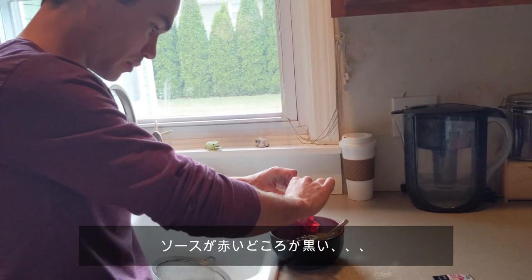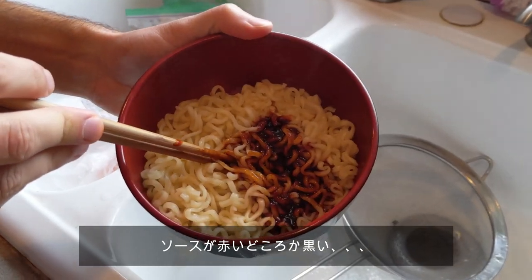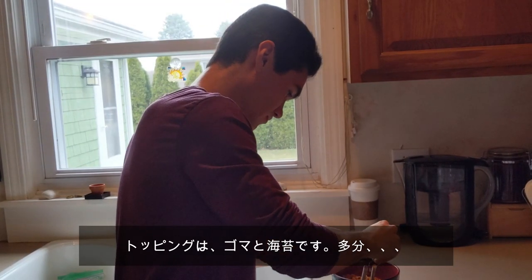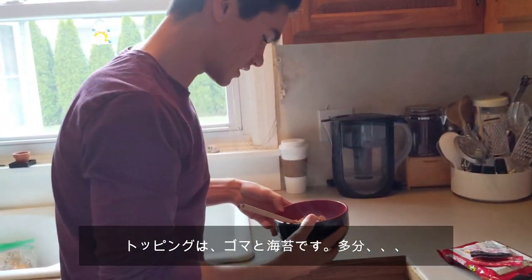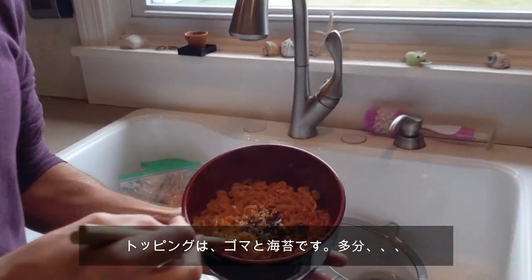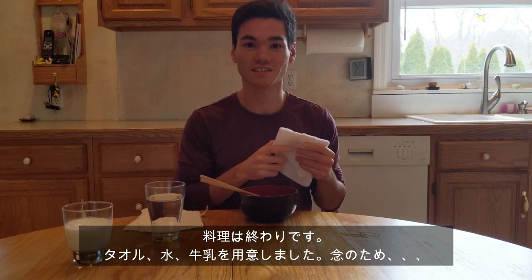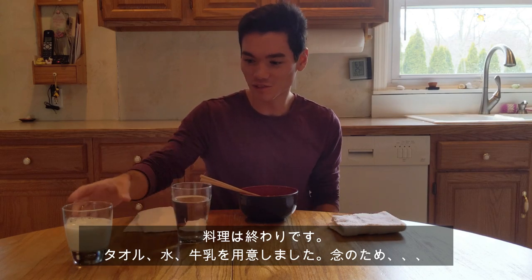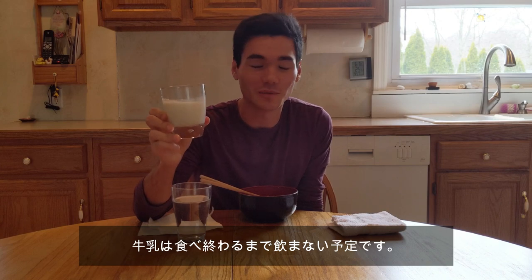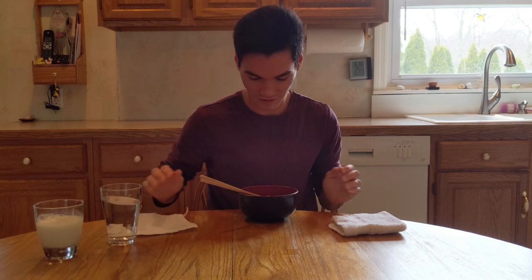But it's like black. Oh my god. It's not red, it's black. I don't know, spicy flakes? It just says flakes. Looks like sesame seed and nori, maybe? Spicy ramen is complete. I have a towel, just in case I need to wipe sweat. Napkin, water, and I do have milk, but I'm gonna try not to drink it until I finish. Let's do it. Itadakimasu. 3, 2, 1.